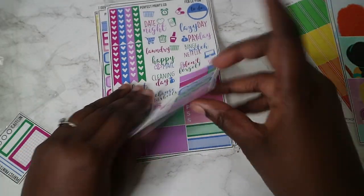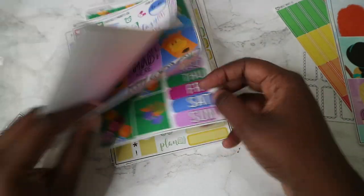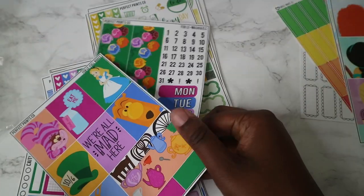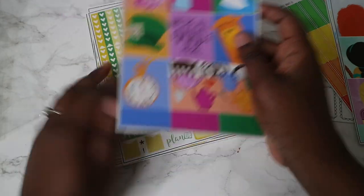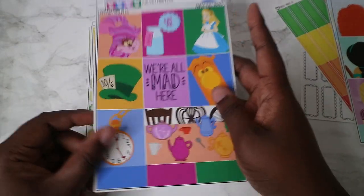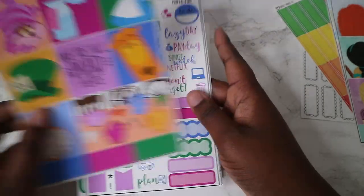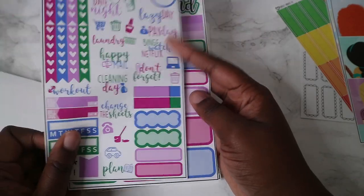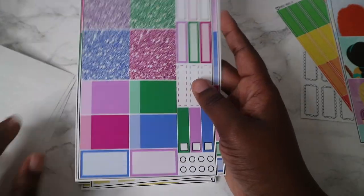But yeah, the next kit was Alice in Wonderland themed. So you don't see the actual kits, you just see a screenshot of the theme, but I knew it was Alice in Wonderland from the screenshot. So these four boxes are all drawn by Ali again, the same format, just different colorways, of course.